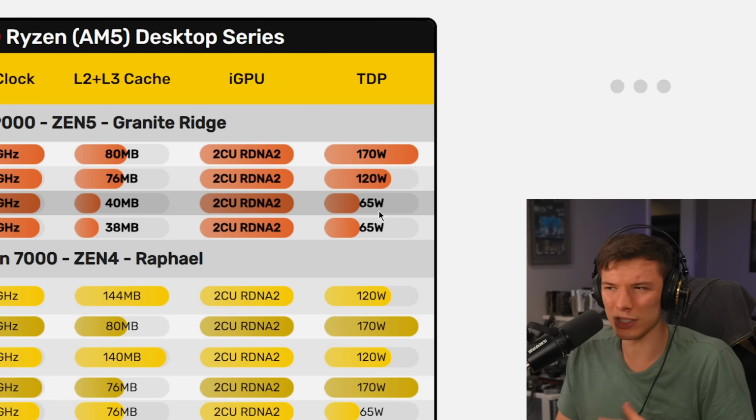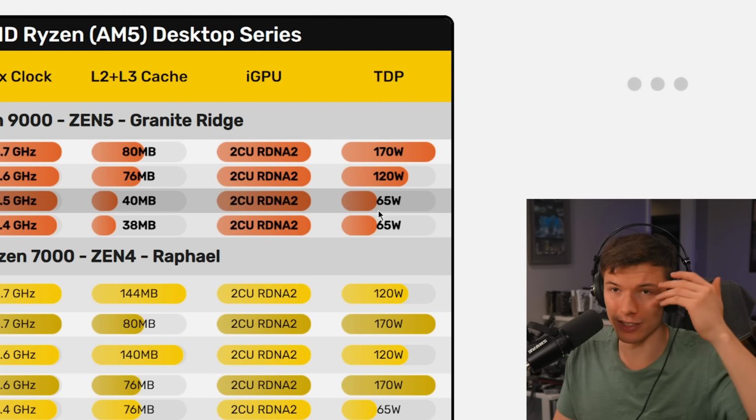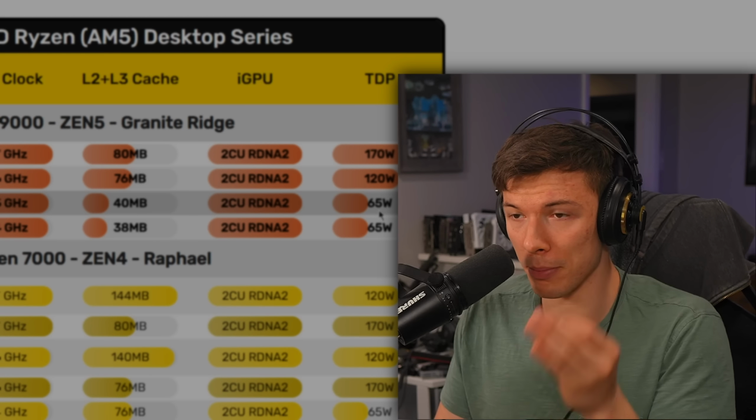They're 65 watts. I'm not sure if we really need a non-X part, but this power draw, despite maybe taking away a non-X chip, is really important. Because guys, we can't increase power forever. I know, I wish we could just have a 600 watt CPU sitting on our motherboard, frying itself alive and keeping us warm during the winter. But I'm sorry to break it to you, that's just not how it works. Those would be insanely difficult to cool. Current CPUs right now are already insanely difficult to cool.